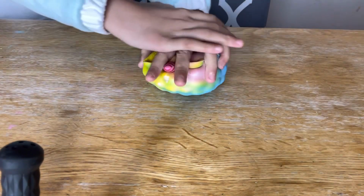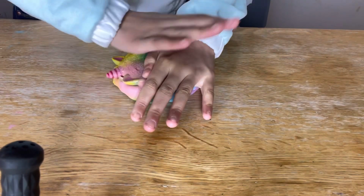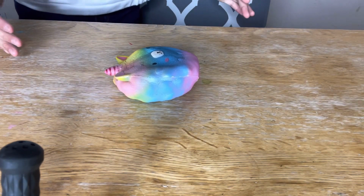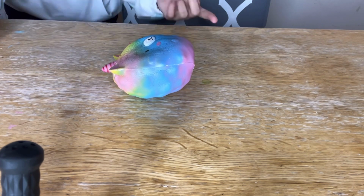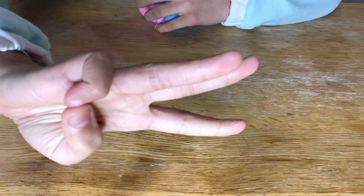I'm gonna need to stand up for this. 3, 2, 1. Okay, I'm gonna make it as flat as I can. Okay, I'll watch it rise in 3, 2, 1. Whoa, that actually looks so cool. It's still going. Wow. Okay, now I think it's time to move on to toy number 3.